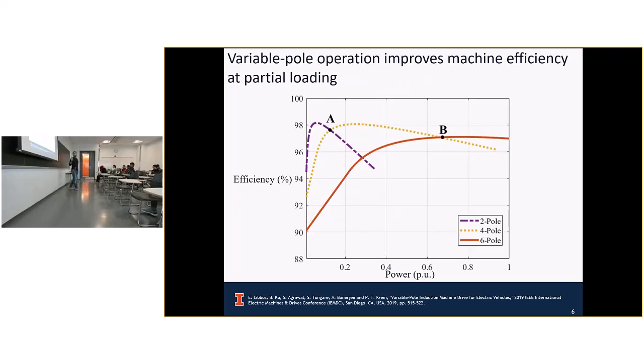Another attractive feature of pole changing is shown here: this is the power going from 0 to full load. In EV application, you don't always run your motor at full load, meaning if a motor has a high peak efficiency but is not very efficient over all loading conditions, then we don't want to use that motor. But here, the variable pole has a really good feature. For example, the 6-pole is very efficient near rated conditions. But as our power drops, we can switch to a 4-pole and keep the efficiency higher. Then we can switch to a 2-pole and maintain a high efficiency over all loading conditions.